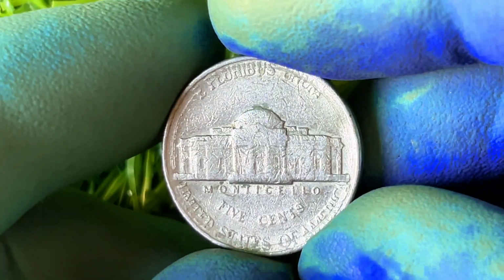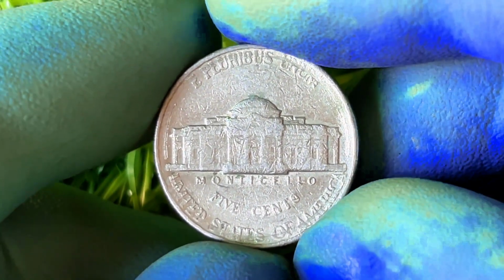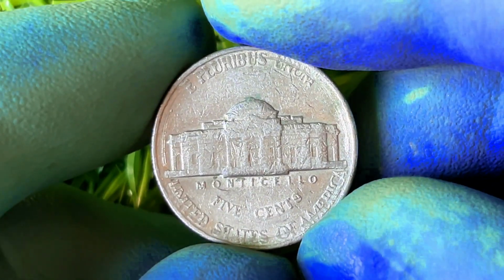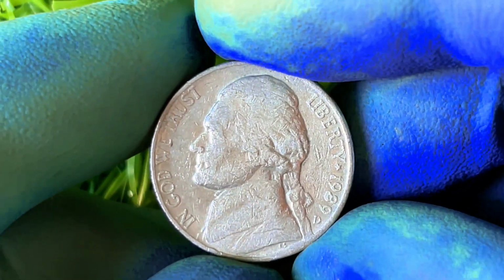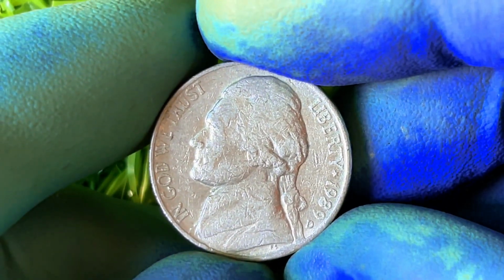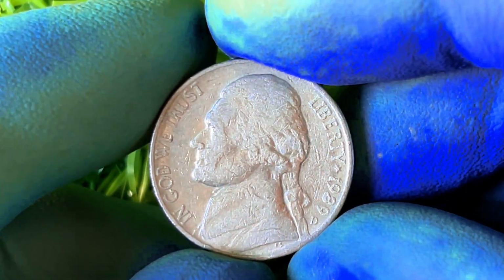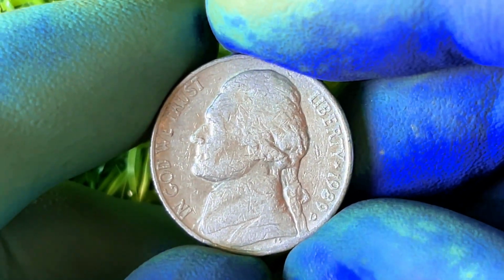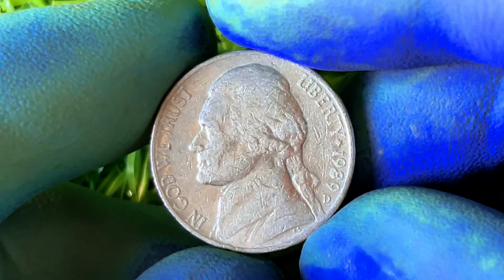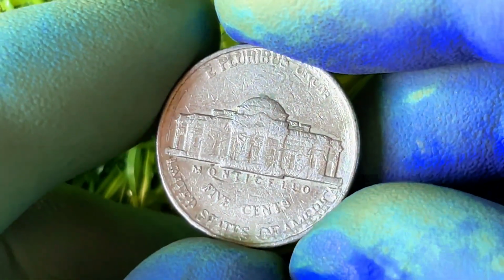Inside the U.S. Mint, millions of Jefferson nickels were being struck. Machines thundered, dies clashed, and coins spilled into bins by the thousands every hour. But somewhere in that relentless process, something unusual happened. A minting error, so subtle, so rare, slipped through undetected. And that tiny imperfection, invisible to the naked eye, is what turned an ordinary 5-cent coin into a $1 million mystery. Collectors didn't notice it for decades.